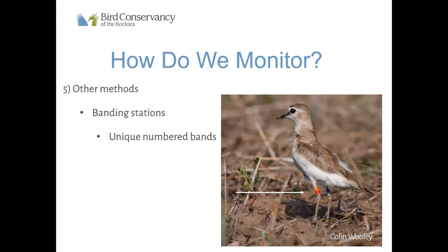We can also use combinations of color bands to uniquely identify individuals without having to recapture them and read the numbered bands. And I pointed out with an arrow on this, but hopefully you guys can see the color bands there on the mountain plover's legs. You can imagine how careful you need to be if you have the tool to actually apply the band to the leg. I would be afraid that I would break their poor little leg.